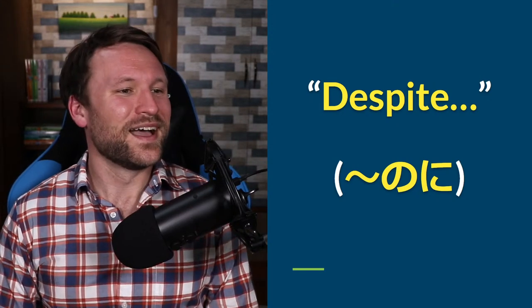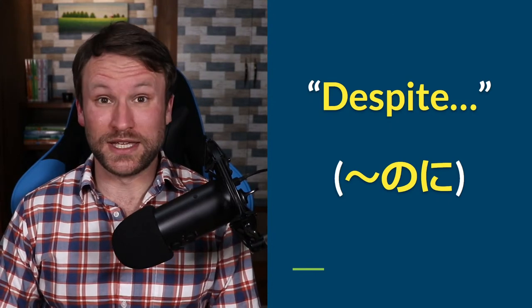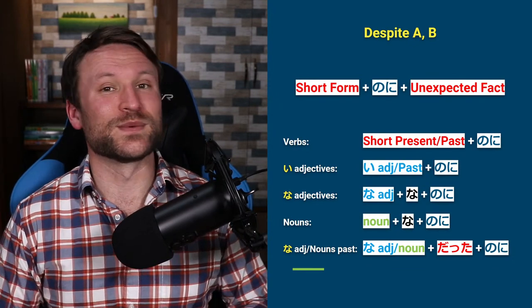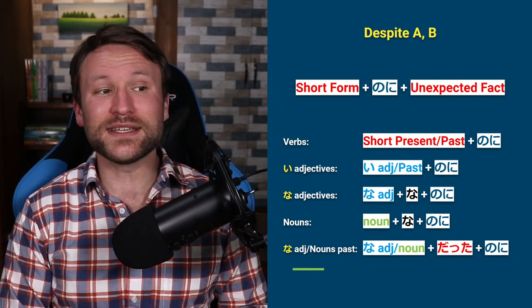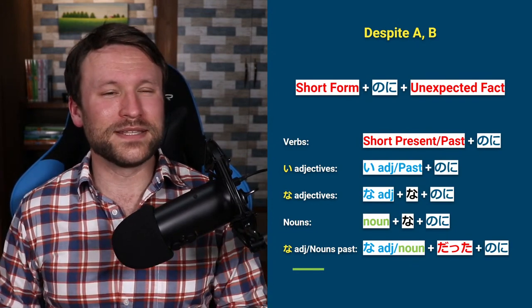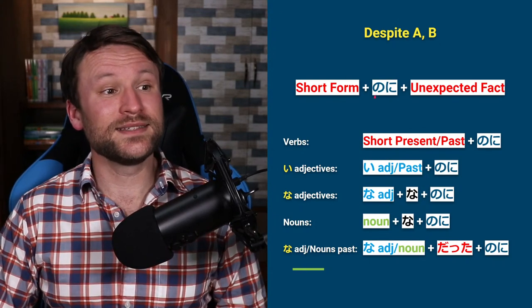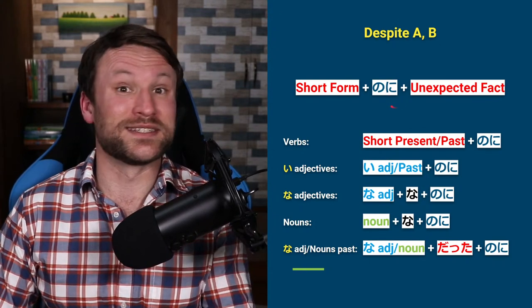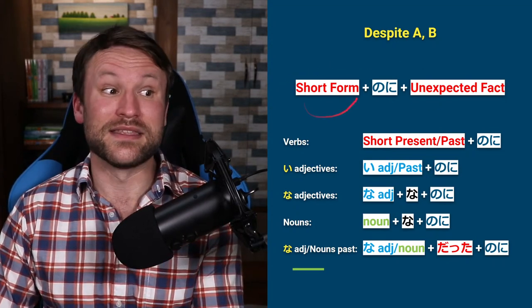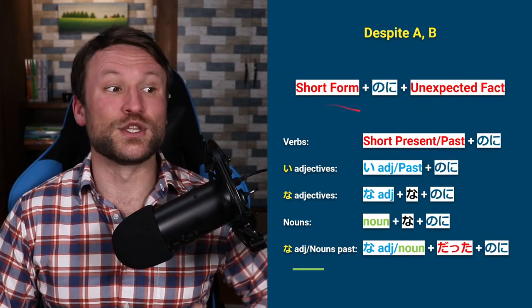Appreciate it. All right, so let's go ahead and jump onto despite, which is noni, despite or but. We can use it with a lot of different constructions. It's very similar in usage to things like ga or kedo, but it means something slightly different. So we take the short form of one of these things. We have noni, and because it means despite, we have an unexpected fact. So despite this, unexpectedly, this. And that's what noni indicates.